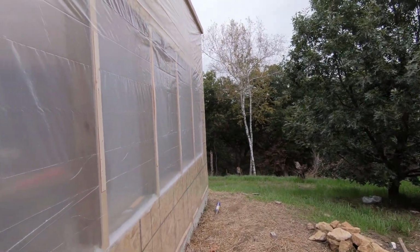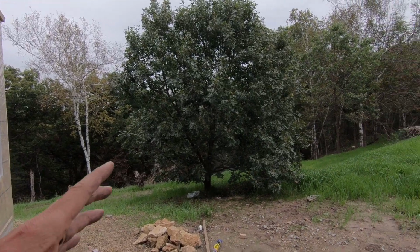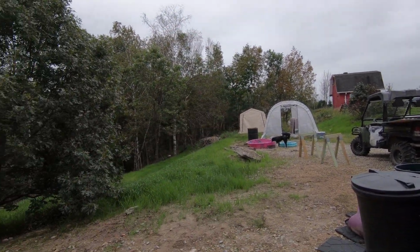We got a rain day today. Everything's all covered up here. So we got a little break in the weather right now, so the dog and I are going to go take a walkabout.